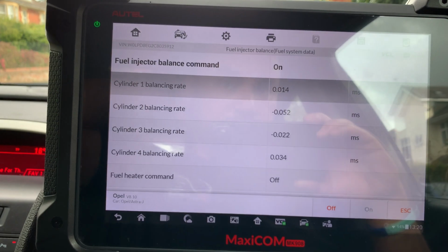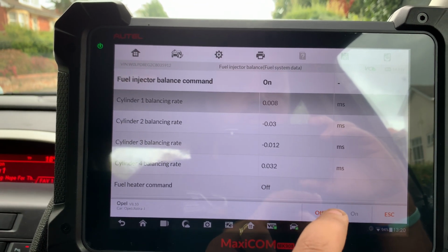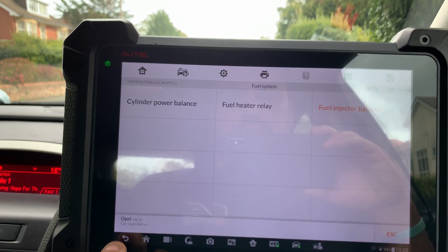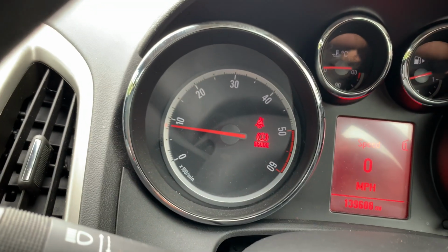Yeah, I'm going to have to look into what this fuel injector balance is. If anyone has any information, just let me know in the comments, please. I'm going to turn that off and go back. Let me go to the fuel pressure again, because it's surging pretty badly now.